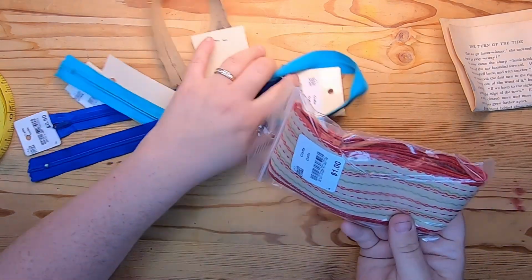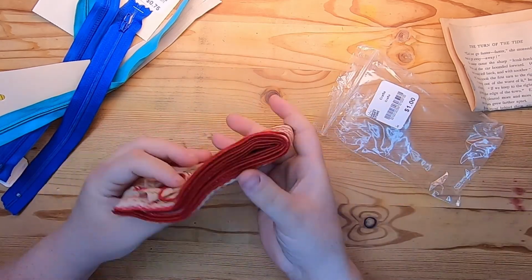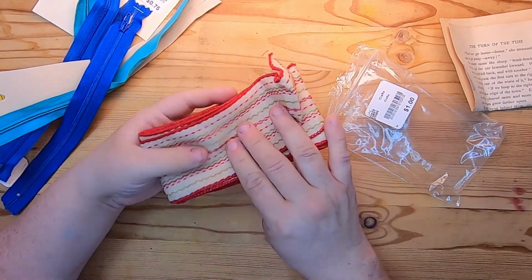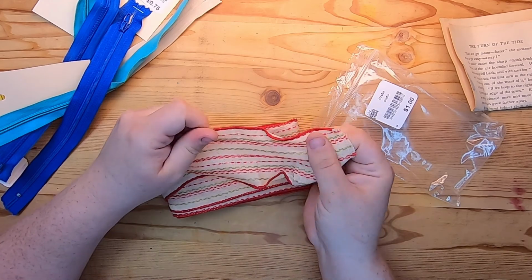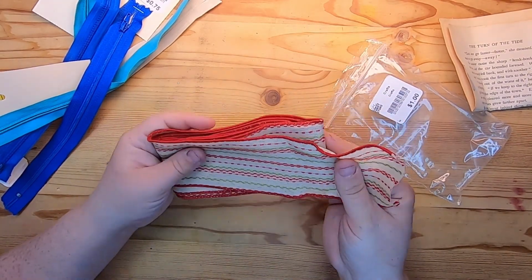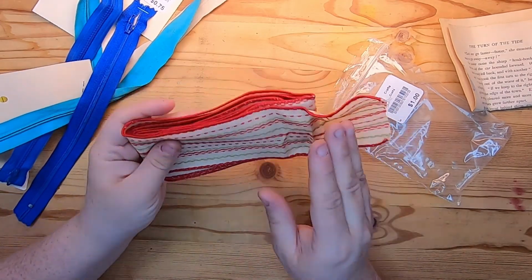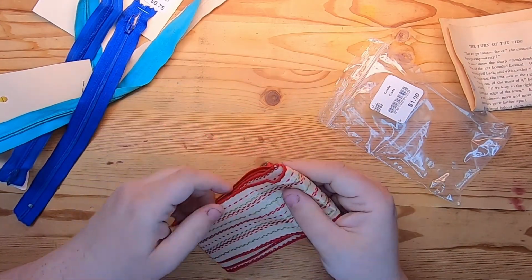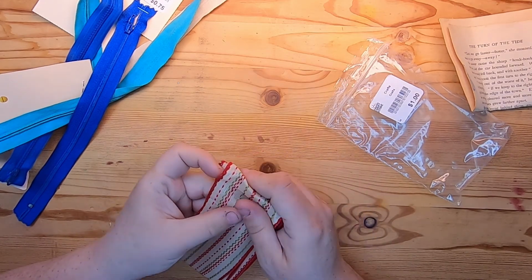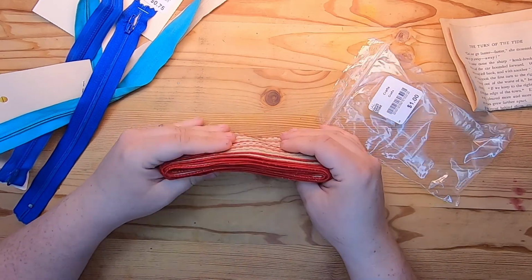And then I found this. This is really cool. So this was $1, and it's a good amount of this. It's wired ribbon, but I thought it looked really folky and vintage, and I really like it. It feels like a linen. It's like linen embroidered or something, but it's got the wires in it, so I was pretty happy to find that.